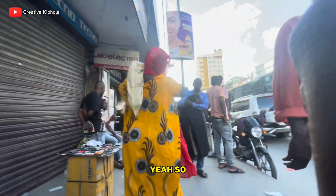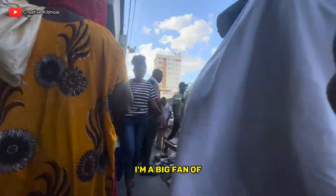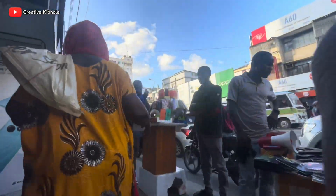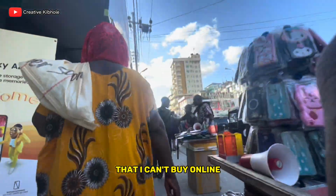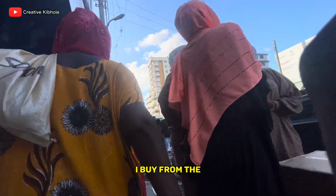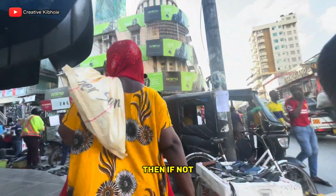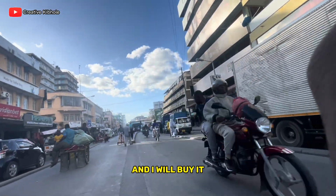And yeah. So when you talk about my thoughts about this place, Kariakoo, I'm a big fan of going to Kariakoo, to be honest. I usually go to Kariakoo so many times, always to buy stuff. The only reason I would first go to Kariakoo is if there is something that I can't buy online, especially if it's from an application from China, because most of my stuff I buy from applications in China, and the things are sent here to Tanzania. If not, then it's probably something I really need as an emergency, and I will buy it in Kariakoo.